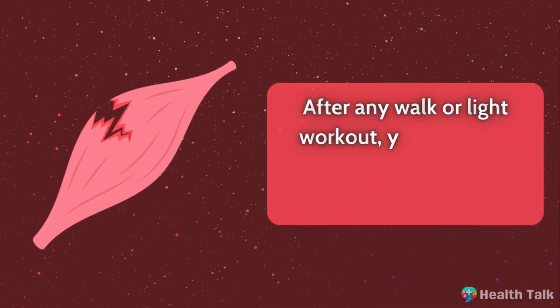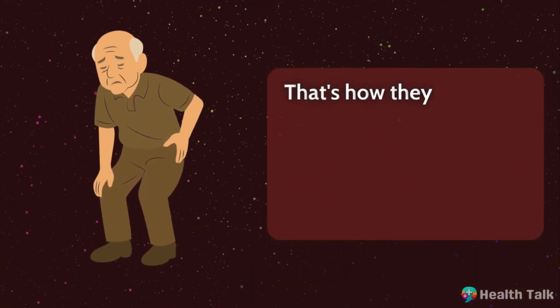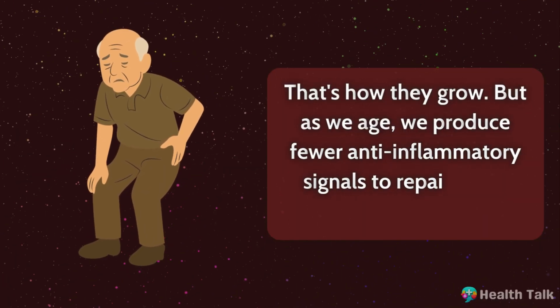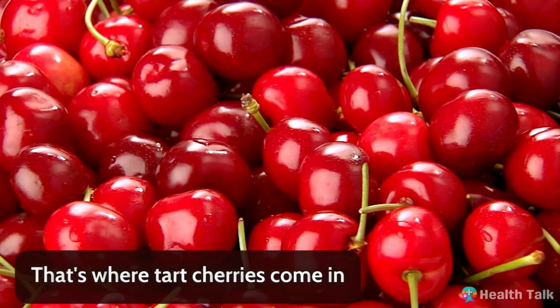After any walk or light workout, your muscles experience microscopic tears. That's how they grow, but as we age, we produce fewer anti-inflammatory signals to repair those tears. That's where tart cherries come in.